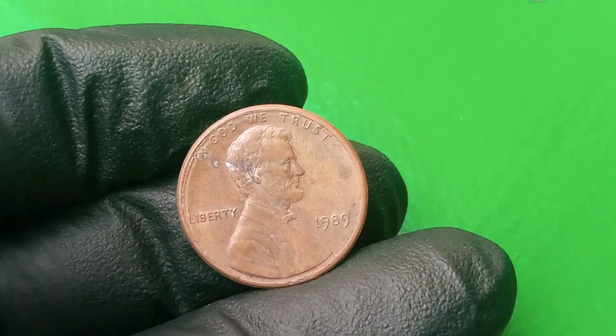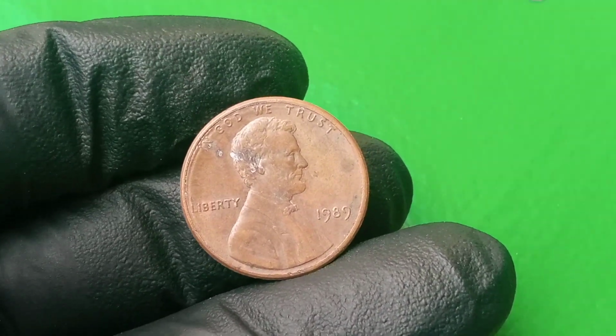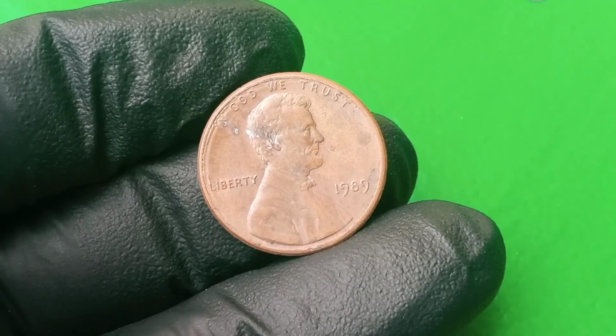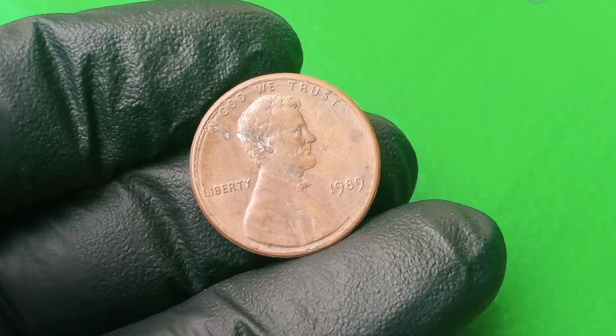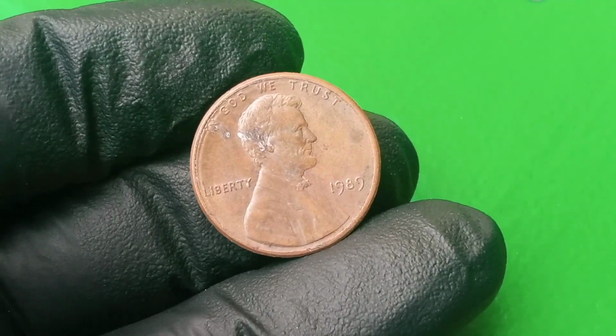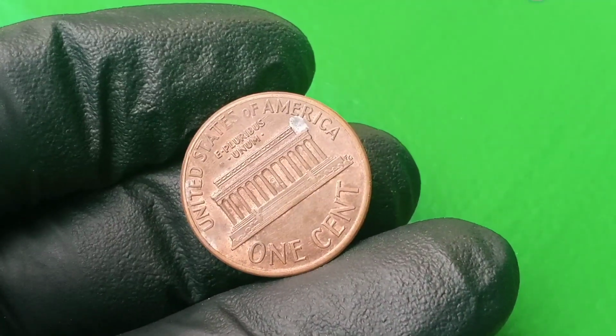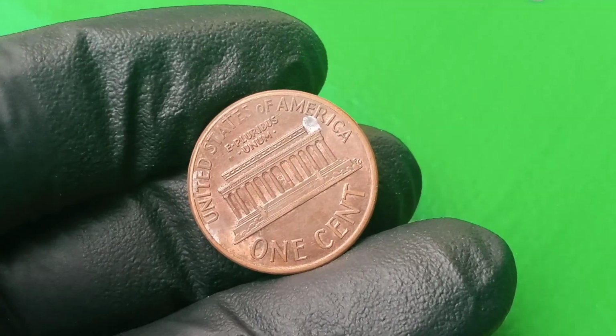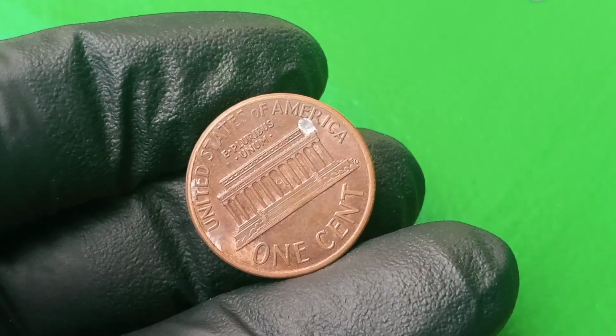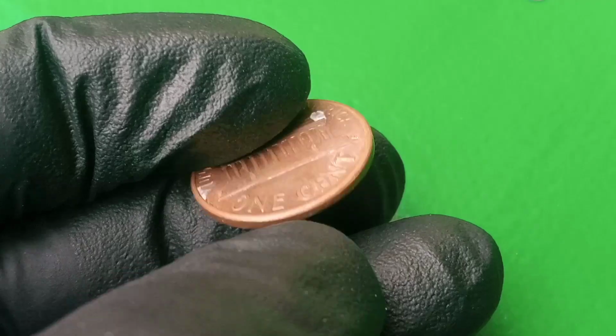And when we consider all the possible error types that could apply, double dies, off-center strikes, wrong planchet errors, broad strikes where the collar fails to restrain the planchet causing an expanded blank-like edge, die cracks where a fractured die leaves raised lines on the coin, or even struck-through errors where a foreign object like grease or fabric gets between the die and planchet, we begin to understand how varied and unpredictable the minting process can be.